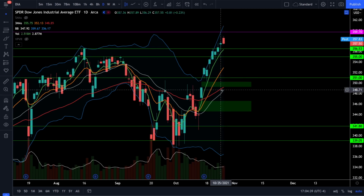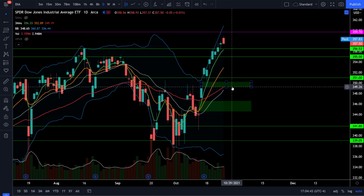As you can tell on the Dow Jones, we're very close to having the full bull trend once that 20 simple moving average crosses back above that 50 EMA, so we're very close to having the full bull trend in the Dow Jones.